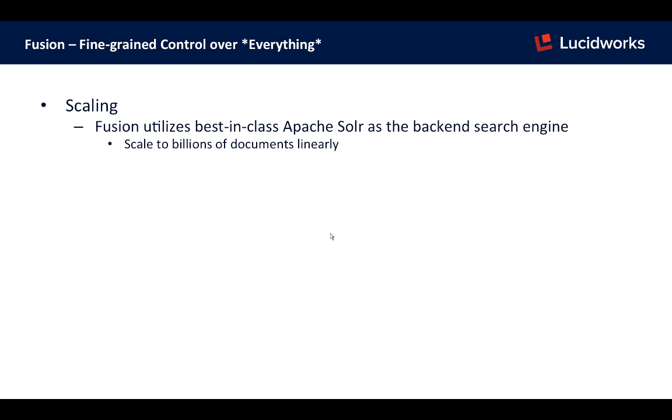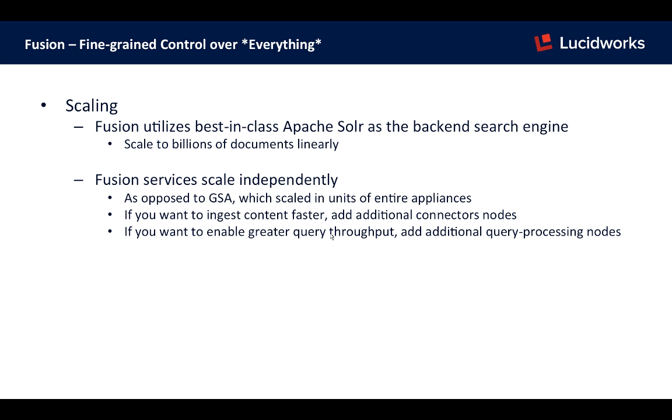So scaling. Much of our functionality here derives from the simple fact that we're built on top of Apache Solr, which scales to billions of documents linearly. Adding additional capacity to Fusion for querying, or in the case of needing additional Solr nodes for indexing, is quite straightforward. There's an API that's actually a part of Solr that can be just one REST API call. Once you've set up a new node and installed Fusion on it, it's just one REST API call to ask it to replicate the index and put a new copy on that node and spin it up to be an additional query node from then on.